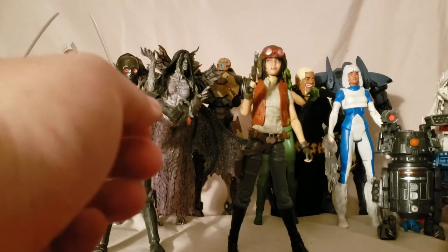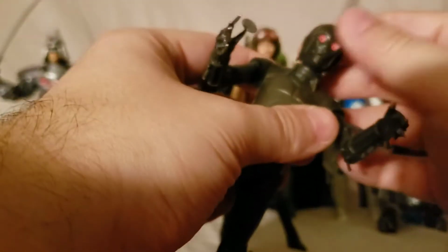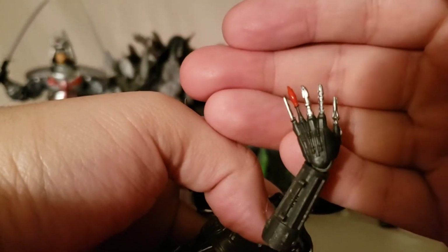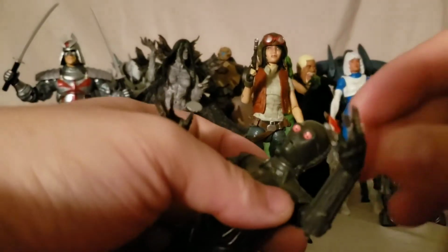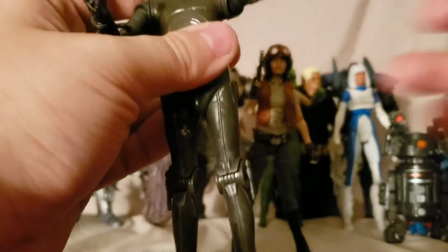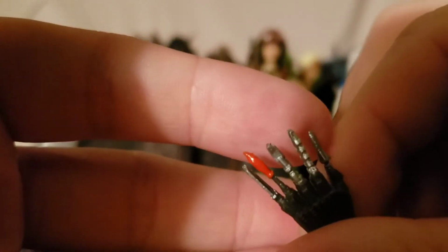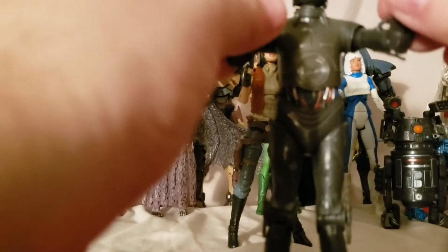There's BT-1, very cool figure. Very much is C-3PO minus the murder hands. So you could see, if the camera will focus, there's all kinds of different blades and fire. Alright, so he's got the murder hands. You can see some fire and some stuff. And then on the other one, he's got some blades and he's got like a saw. Very cool.